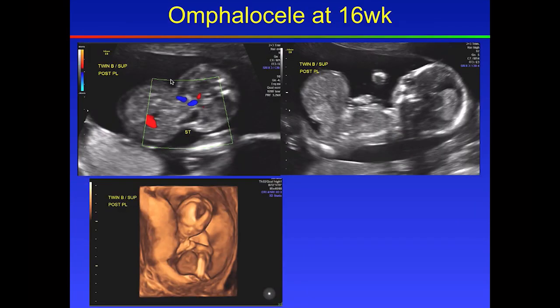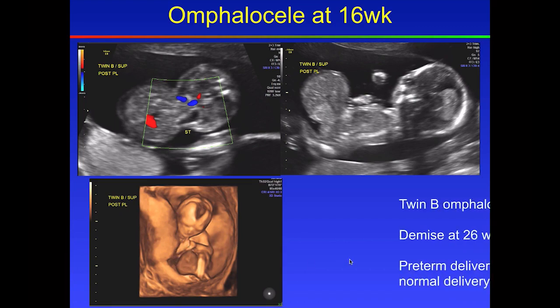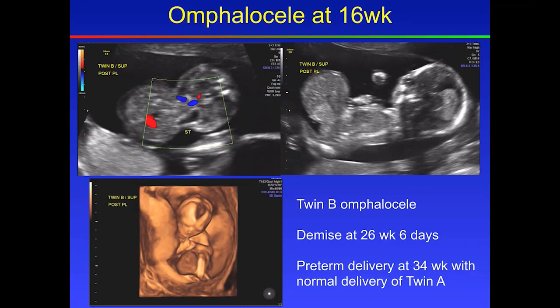This baby went on, and at 16 weeks, you can see the liver and bowel out, and there it is on a sagittal view, and there it is on a rendered view. This baby ended up having a demise at 26 weeks and 6 days, and the twins went on to deliver at 34 weeks, but had a normal delivery of twin A.